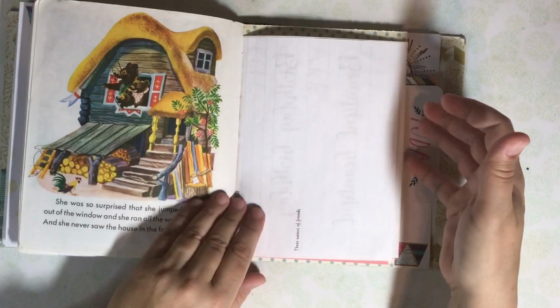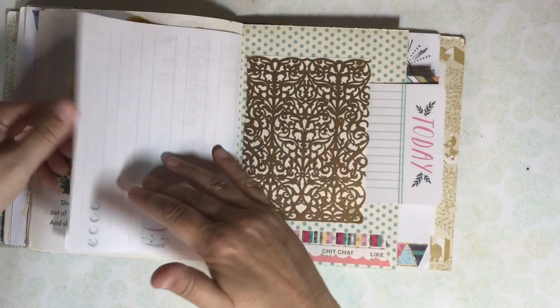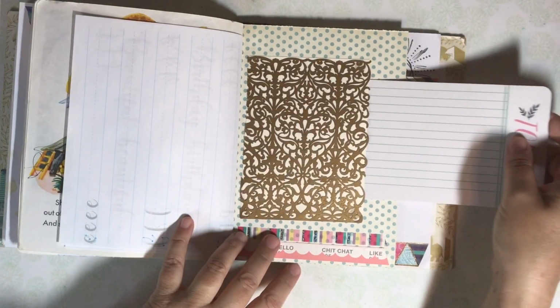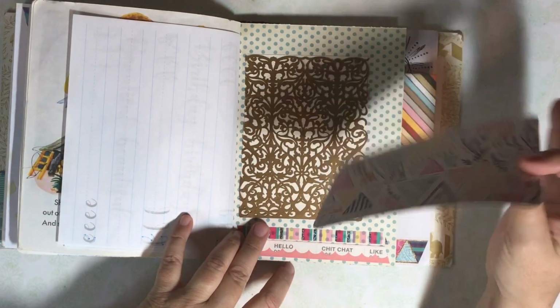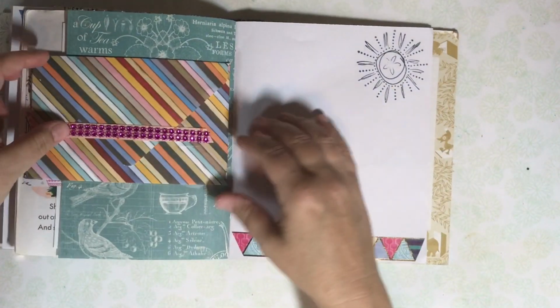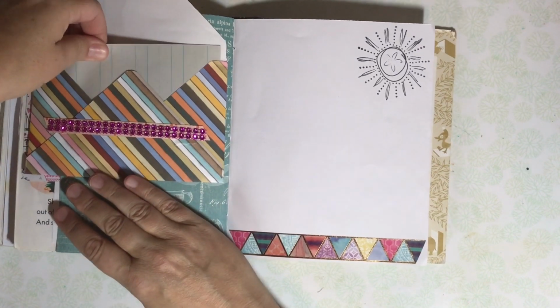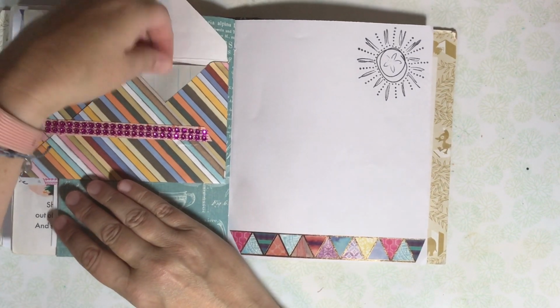I had fun adding some old elementary school paper to this book, as well as some worksheets from a calligraphy book. Pocket cards and journaling cards are also great for using in these types of junk books, and I found some different tucks and spaces to use them.